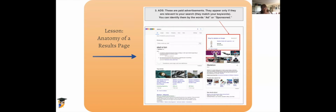This is an example of one of our pages, showing how to find an ad on a search results page. If you look at this page, your actual results aren't even at the beginning of the page. The first thing that comes up is Wikipedia, which is pretty typical. And beneath that, you're going to start getting maybe the research that will help you. And so we point that out to the students.